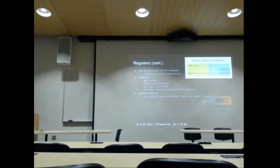So, registers, you can access bits of the register. This doesn't always come in handy. I don't see it very often, but it's nice to know when you see an AL or a DH as a register what it actually is. So you can access the bits of the register based on a modified calling.